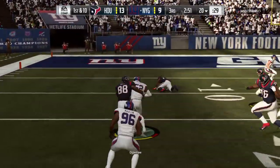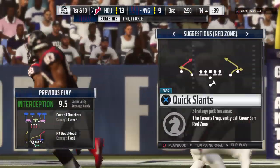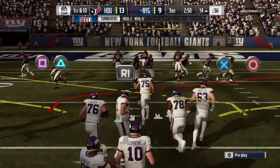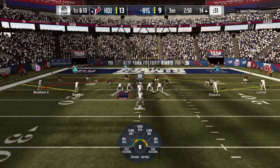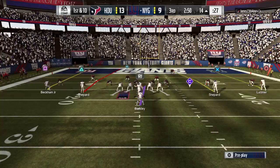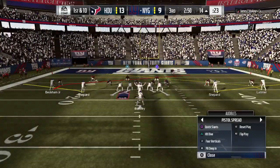My goodness. Sets them up beautifully already in the red zone. Oh, yeah. And you can hear it all the way up here. Everyone turn to block, find a spot, and now they're set up inside the red zone for their offense.